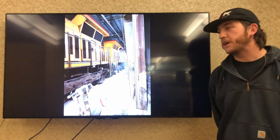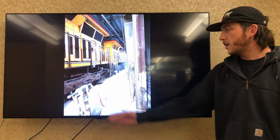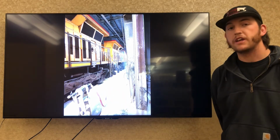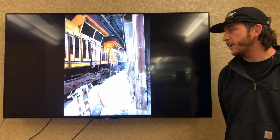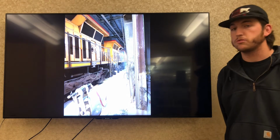And this is just a picture of one of these locomotives inside the receiving shed. Under the train here, there's a grain pit with an auger in it that will transport the ingredients from the receiving shed into the storage bins.